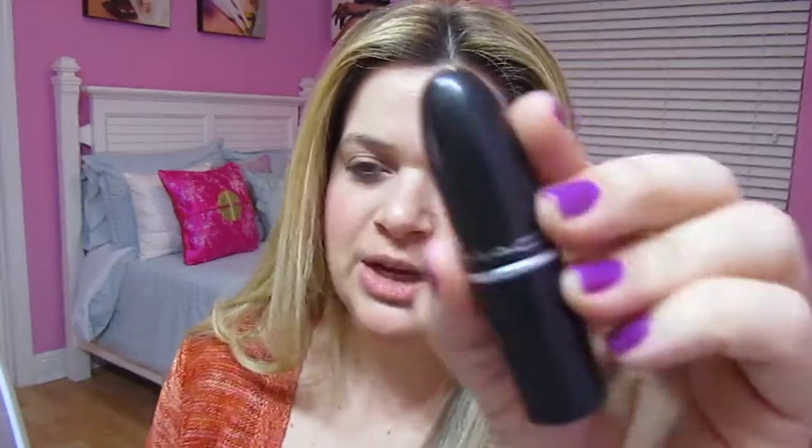And for the lips, I'm going to use my favorite nude lipstick from MAC, which is Japanese Maple. Looks like this. This is the perfect nude lipstick. And for gloss, I'm going to use NYX Lipgloss in Sugar Pie.